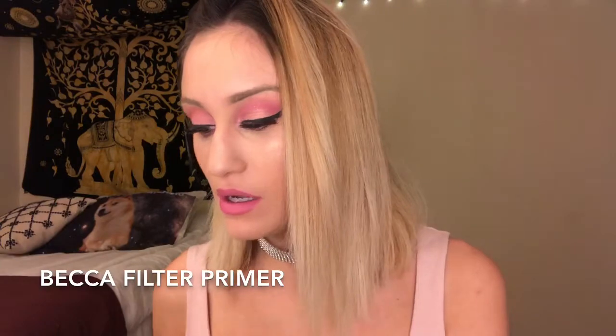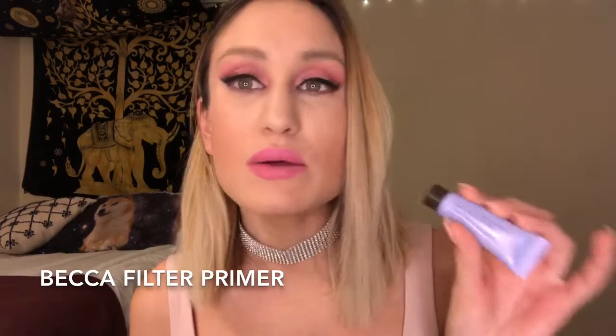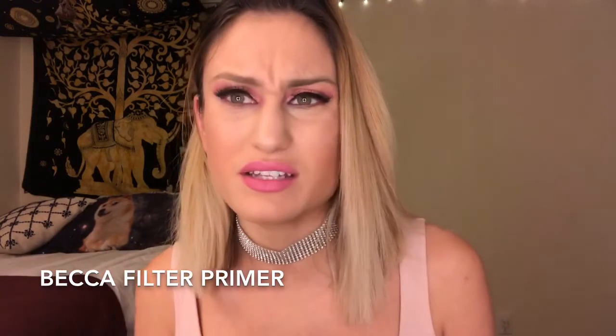Alright, so the next primer I want to talk about is actually a bigger primer. This is a sample of it. I really want to pick up a full version of it because I really enjoyed this primer, especially when it's cold outside, because it was very luminous on my skin and it made me feel like my skin just looked so radiant. This is the Becca First Light Priming Filter Instant Complexion Refresh Primer. Oh my god, that's such a long name.